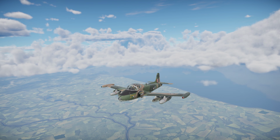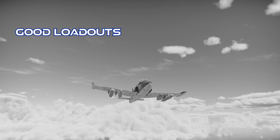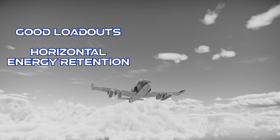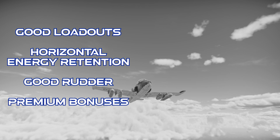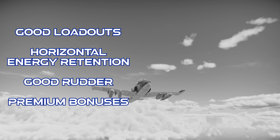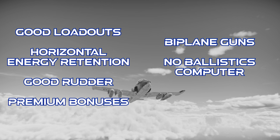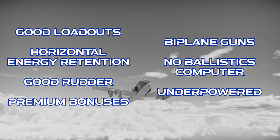To close out on the Strikemaster Mk.88. This jet has good loadout options for external weapons, it has good horizontal energy retention, it has a responsive rudder, and it gets premium bonuses. However, its guns are just not enough, it has no ballistics computer, and it's generally just underpowered.